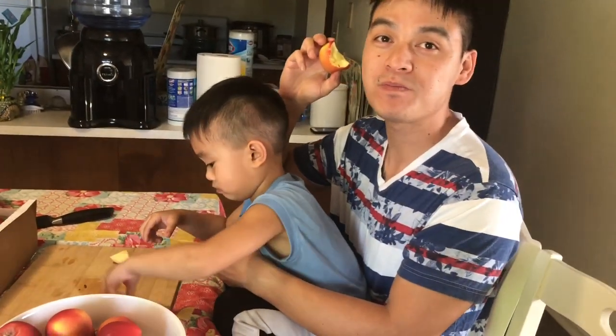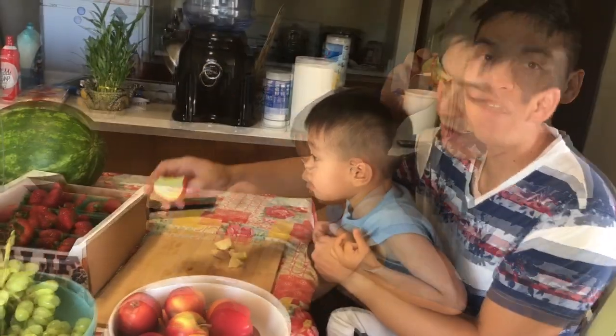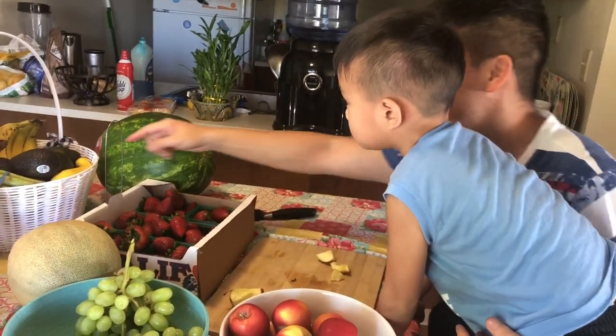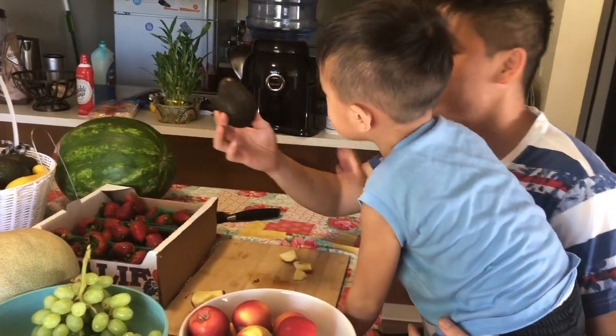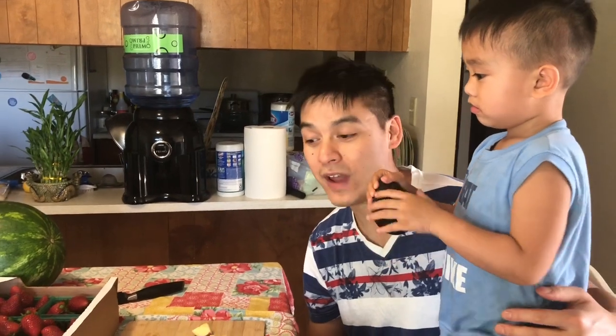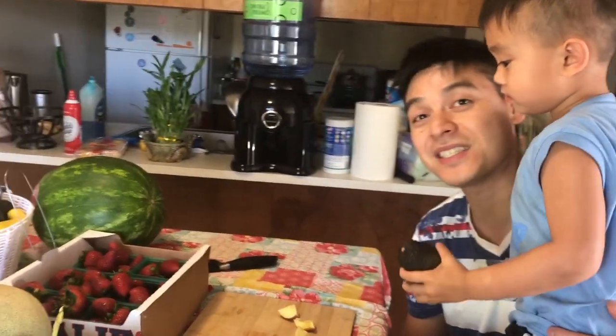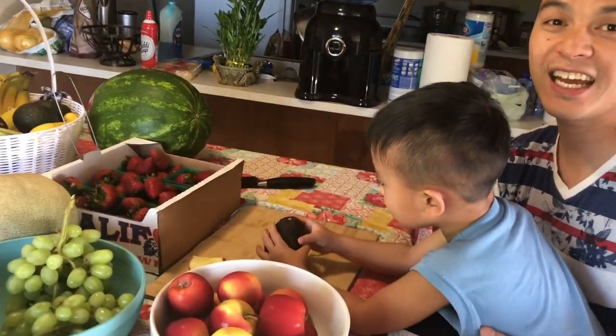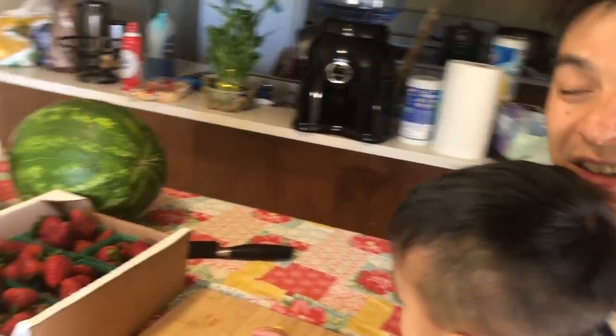What's your favorite? My favorite is avocado. Adam, from Mama. Avocado. That's Mommy's favorite. Do you want to try my avocado? I'll put it in your smoothie later. Okay. It's going to be delicious. Oh, I can't wait. With apples, grapes and strawberry. Yay! With banana? With banana. I love banana, guys.